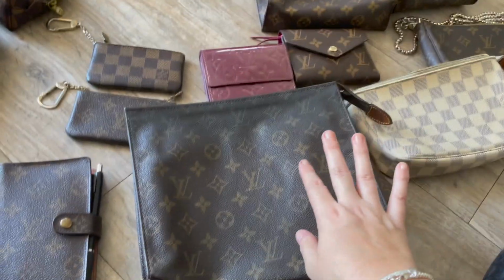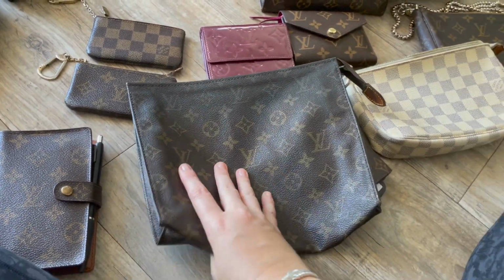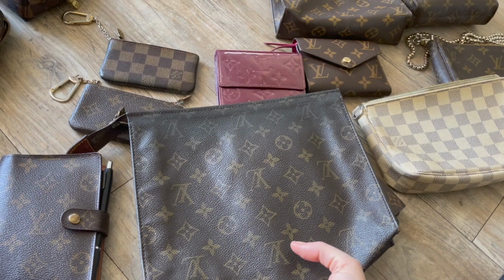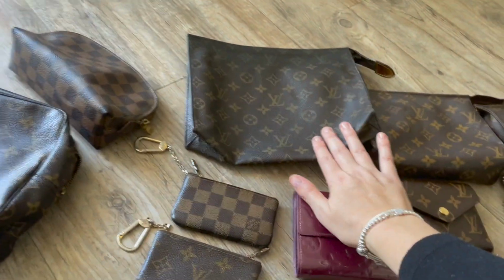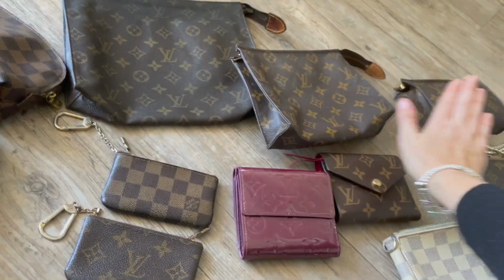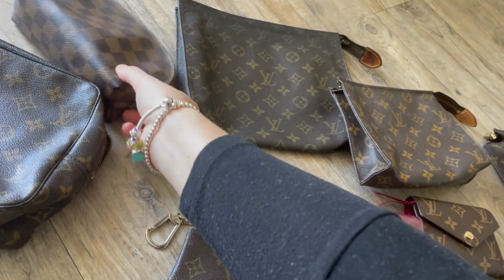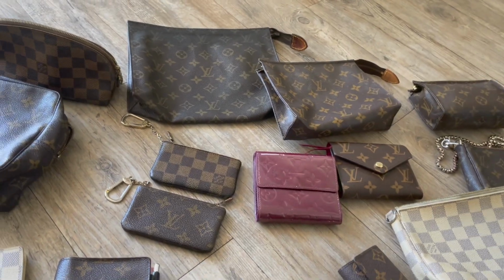Mine isn't in the best condition, so I got a really good deal. As you can see, it's kind of worn at the top, but I'm planning on using this for travel as well. I'm not 100% certain. I'm thinking toiletry items in here and maybe hair things in here. We'll see. Once we get packing, we'll see. I know this is for makeup. This is catch-all. I'm not using this right now, so I'm tempted to sell it, but we'll have to see.